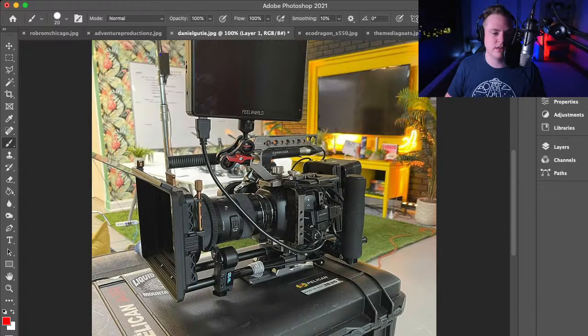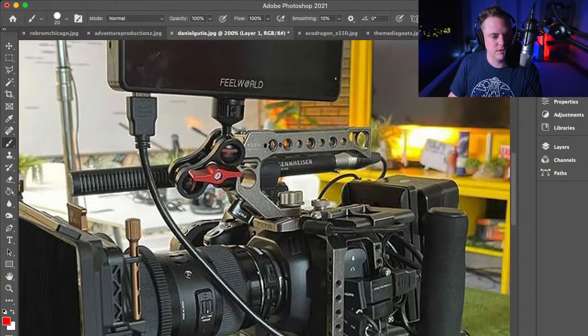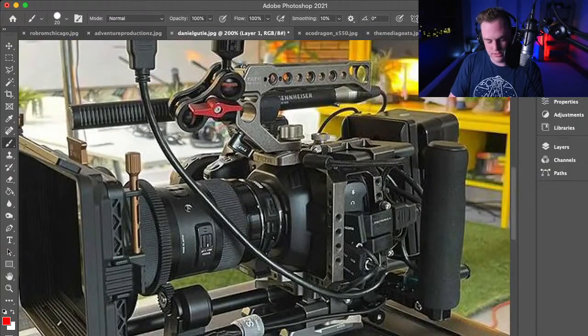Oh, here we go. Looks like you've got the focus wheel in the back. I just saw that in the back there. So yeah, that's great. And looks like you're rocking the Tilta cage. Let's see any small rig parts on here. I don't see any, maybe this little arm. Yeah, looks like you're a Tilta guy.